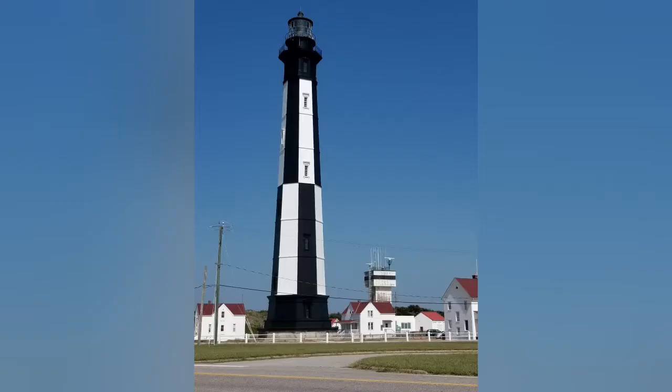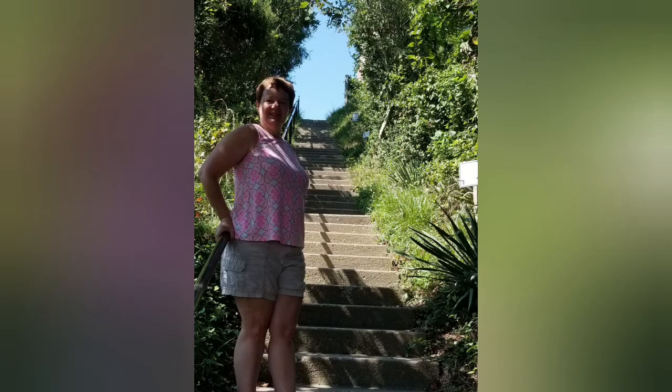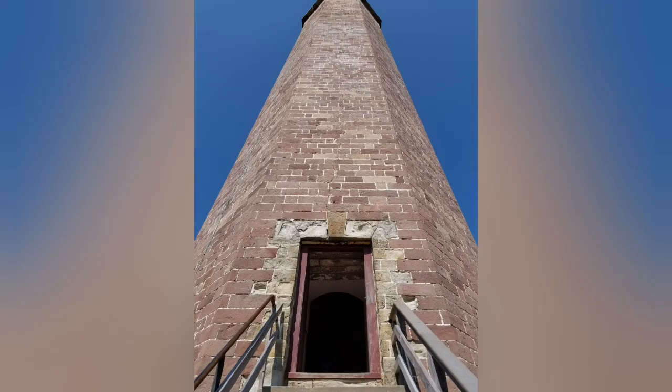The coastline of Virginia is also dotted with lighthouses, and some of them are open to the public. If you're up for climbing some serious stairs, you're rewarded with a beautiful view of the area.